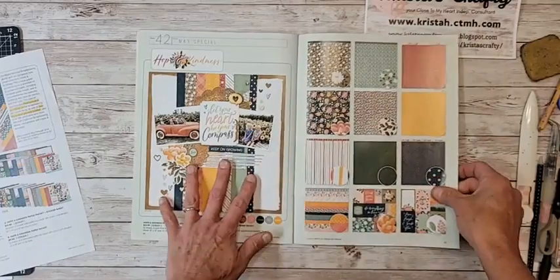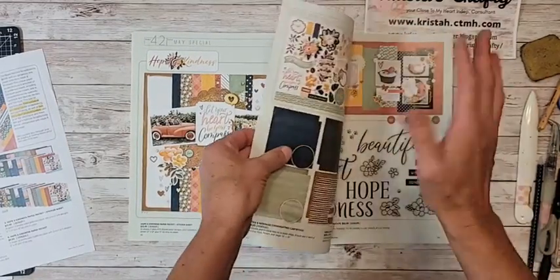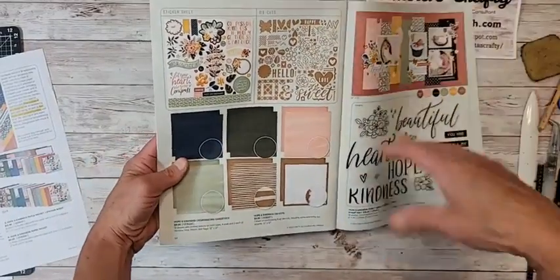That's typical of our core items, our core catalog. We have larger paper packs in there, but just wait till you see these in person. Okay. Then we're flipping to page 44. And you're going to see this in person.